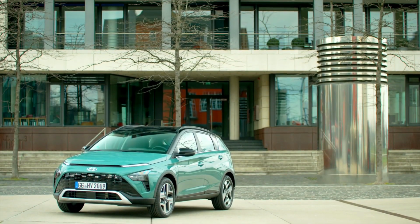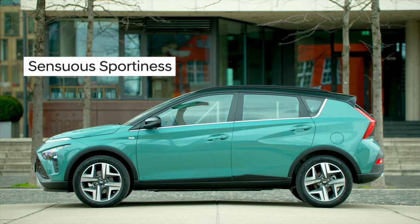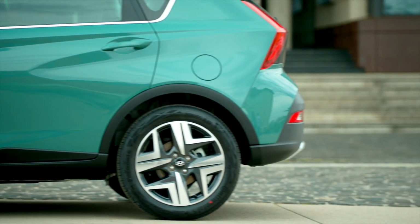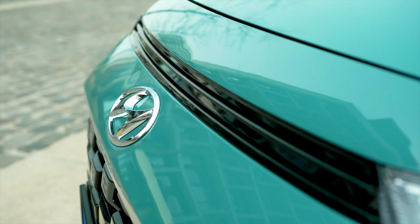Bayonne's exterior design reflects Hyundai's design identity, sensuous sportiness. This is defined by the harmony between proportion, architecture, styling, and technology. High-tech details and a clean look elevate Bayonne from the crowd.